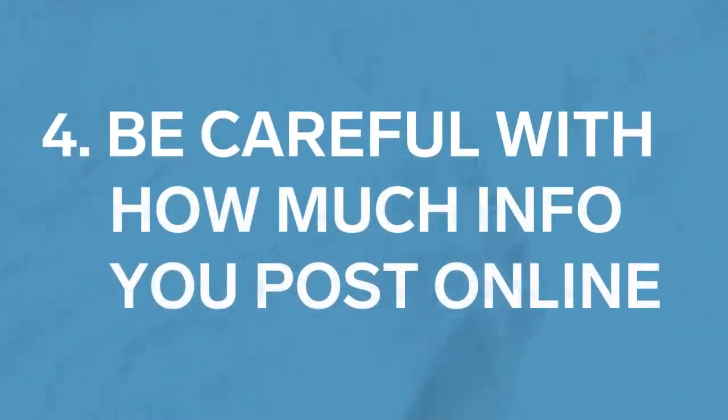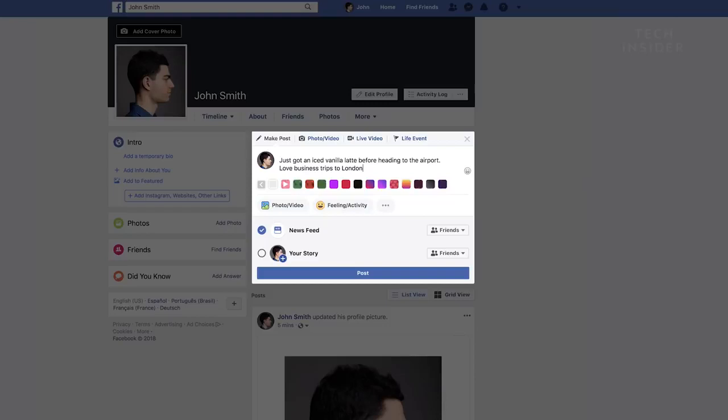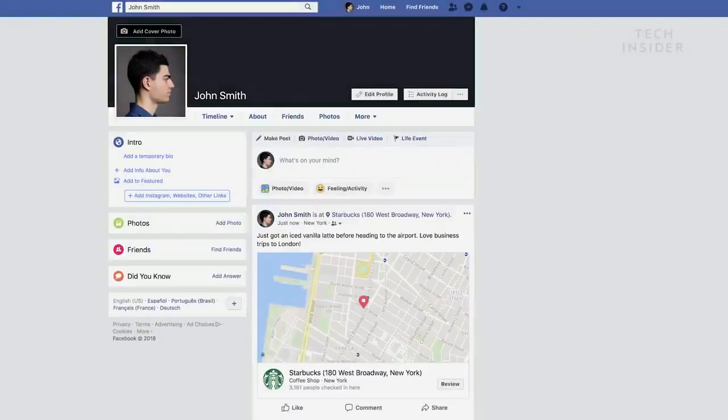Number 4, social media. Be careful with how much information you actually put online. We as attackers can look at that. Look at what you do, your spending habits, what you might be doing from a day-to-day perspective, going and buying Starbucks at a certain location. Those are all things that we can use to identify when you're going to be out of the country or when you're going to be at a business meeting. We can use that as a method to attack you.